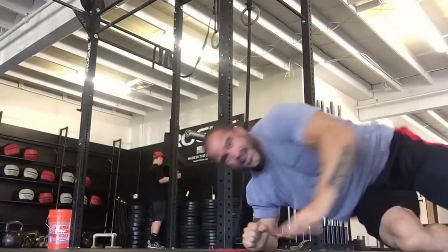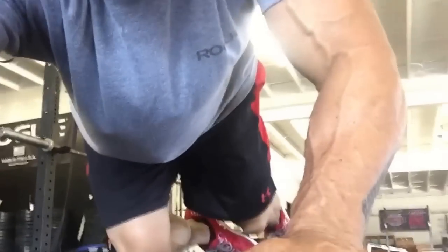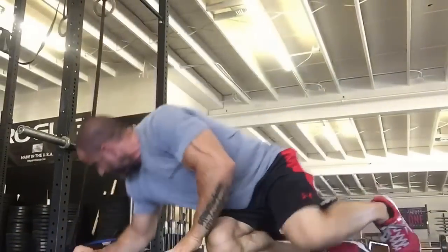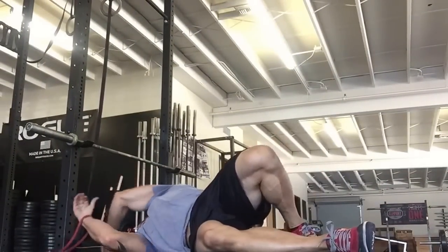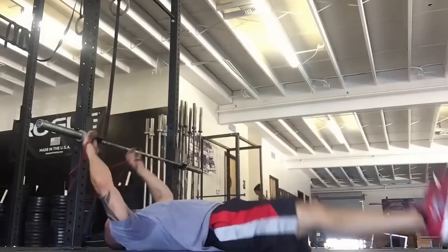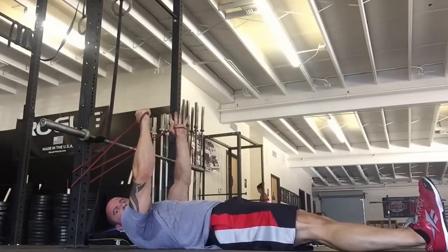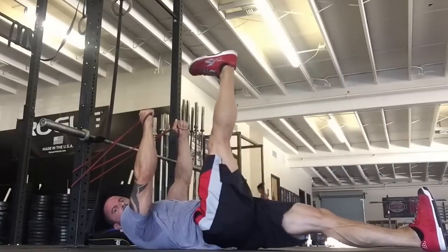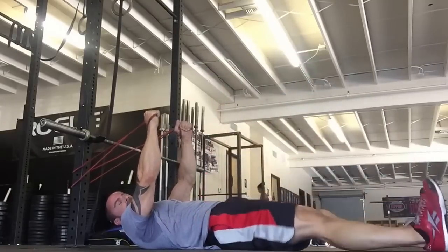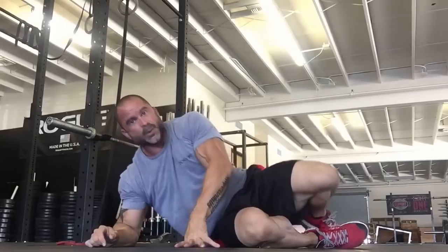How long do we do it? 2 minutes of work. I'll do it one more time so you can see exactly what I'm doing without getting all funky in my range of motion. So load up the midline, legs are loaded up, knees are locked out, feet are dorsiflexed, come all the way up and all the way down. You're gonna find you have a lot more range of motion in your hamstring, and you unload everything else that way. That's number 2.